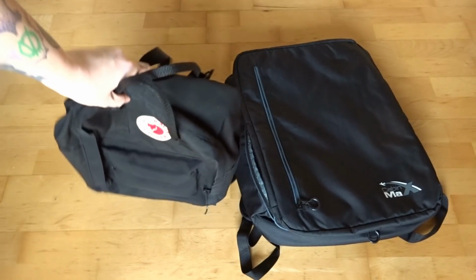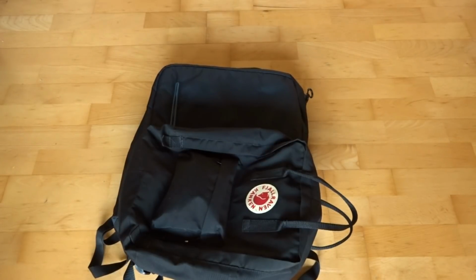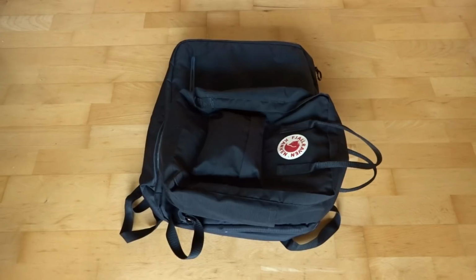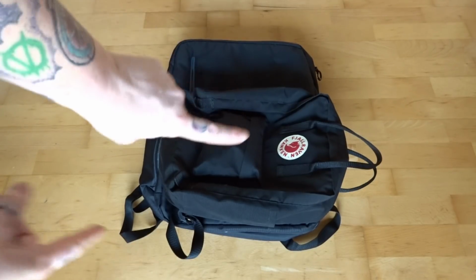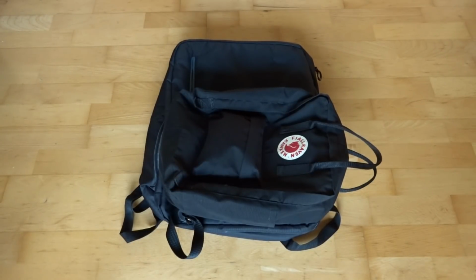As you can see, it is half the size of the original allowance. There you go, half the size. So it's going to take some creative packing and it's going to be a very minimalist approach, but this is what I'm going to be packing in this little bag here to take to Bologna for 4 days.